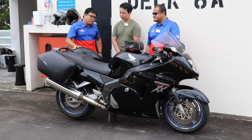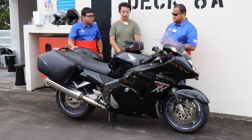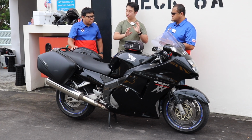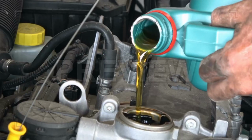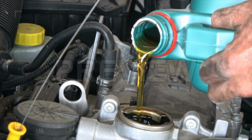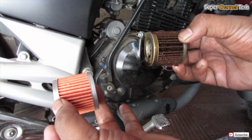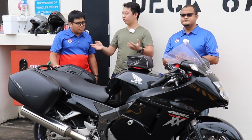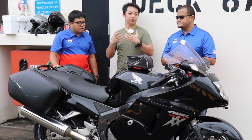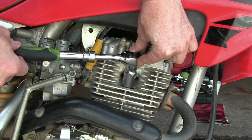Is the maintenance cost for this bike on the high side, given that it's an old bike? Actually, I had a bit of an issue with the electronics once in a while. But so far, my Super 4, because I ride it more often, costs a bit more. For normal servicing, it's about 3.8 to 4 litres of oil with filter, about 3.6 without filter. To me, this is a touring bike, so you're riding more than 5,000 km. The cost is actually not that much. Four spark plugs, and the coolant is very similar to all your 1,000cc bikes.